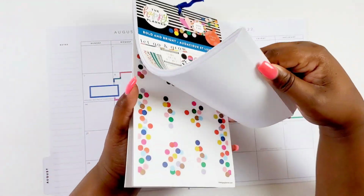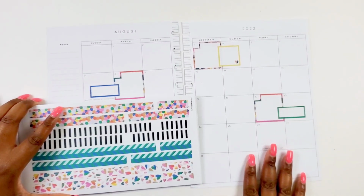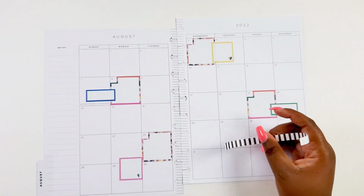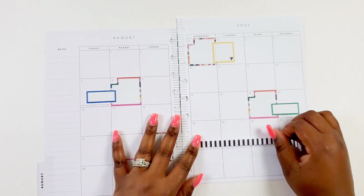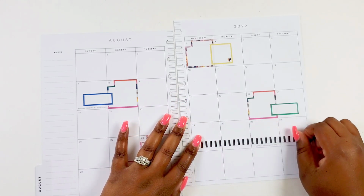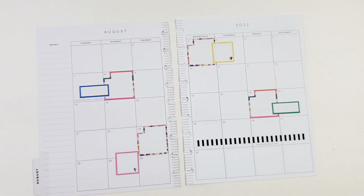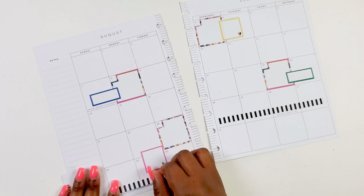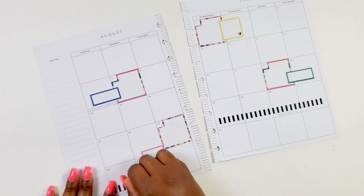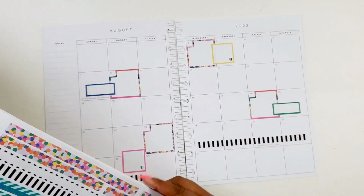So now that I have these as my foundation to the spread, I'm going to go in and take some of these little washi strips. I love when books have this because it just makes it easier for me. And I'm going to notate the days that I'll be out of town for the wedding, you guys. So I used this black and white because I love black and white with color. This is one of the reasons why I love this sticker book. I just thought it would really anchor the color palette that I've got going on, because I do have so many colors here. So I just thought a black and white stripe would look good, and I like it.